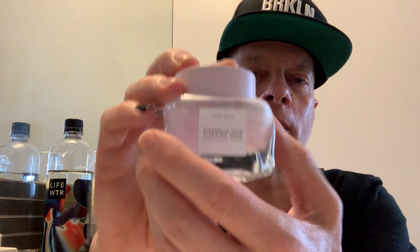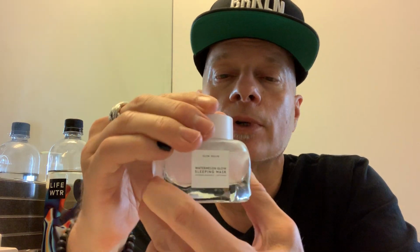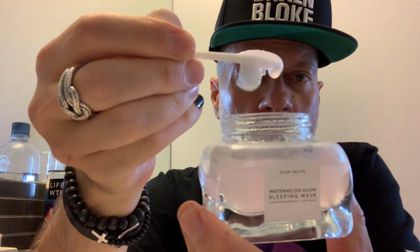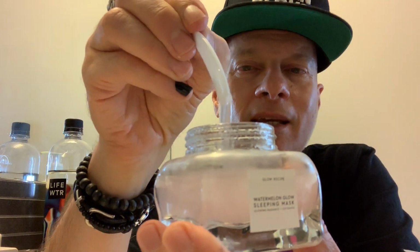And speaking of clean formulas, the Glow Recipe Watermelon Glow Sleeping Mask is also rated as a clean formula on Sephora's website, and I don't know wherever else it's sold. So this stuff's pretty incredible. Like I said, I have been using this since the day it launched. This was Glow Recipe's very first Glow Recipe branded product. It's pretty amazing. It's kind of funny that this is the first product they came out with, right?